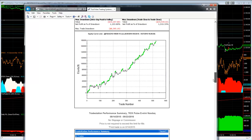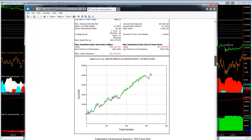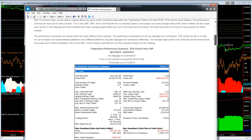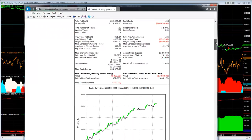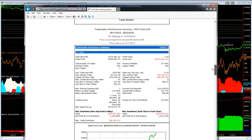And we do, kind of like when we test a soybean strategy, we see if it will work on wheat and corn. Even if the average trade profit is too low on wheat or corn and it's high enough on soybeans, the fact that we have a positive equity curve without slippage and commission on similar markets further validates the strategy. Because some of these markets just don't have enough range to be day tradable per se, and so their average trade profit may not be big enough. So you have to go with the market in that same sector that does have a large enough range to day trade. And so we've got the E-mini S&P, the E-mini Russell, and the DAX that fall into that category.